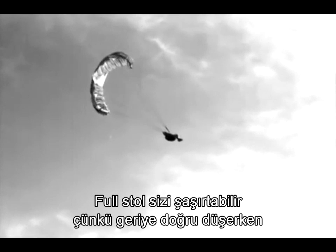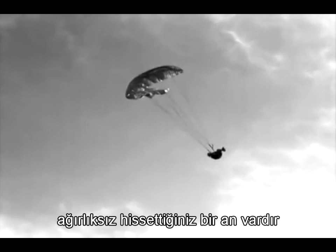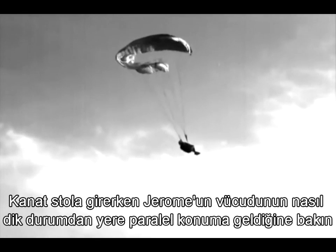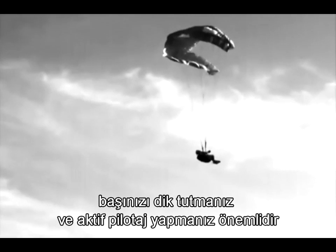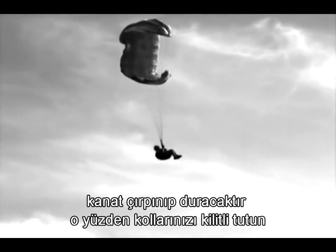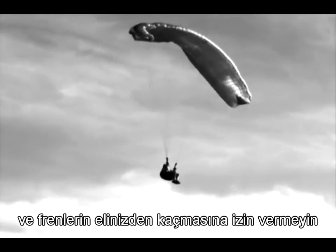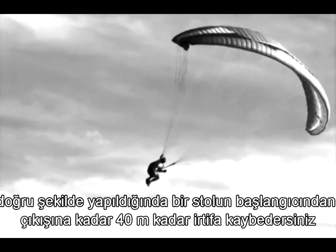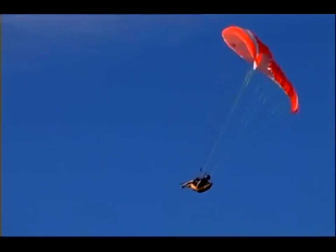The full stall can be disconcerting because there is a period of perceived weightlessness during which the pilot falls backwards. Watch how Jerome's upper body goes from vertical to past the horizontal as the wing goes into full stall. It's important to keep your head straight, your piloting active. The wing will thrash around, so keep your arms engaged and don't let the forces snatch the controls away from you. Done correctly, you can lose as little as 40 metres from start to finish and have a descent rate of only 6 metres per second.